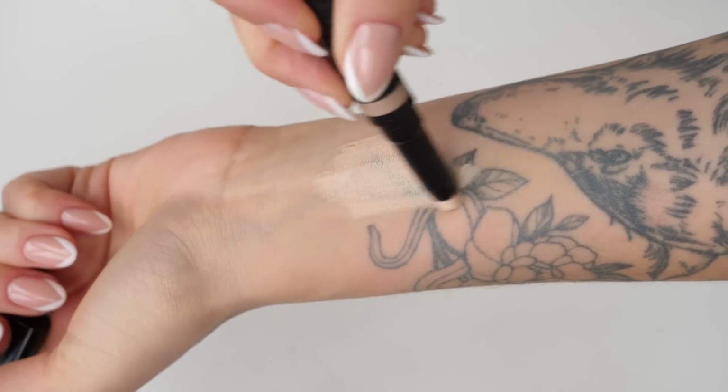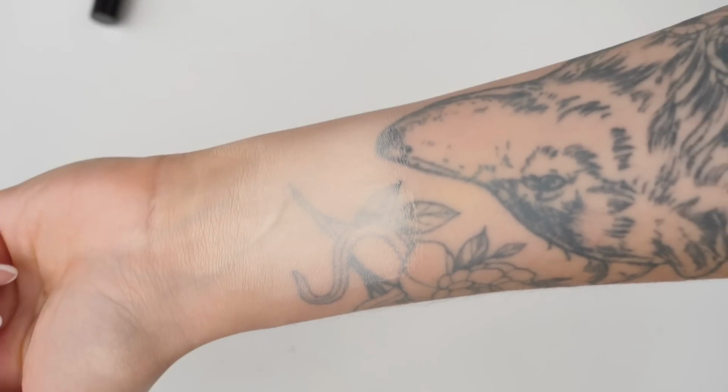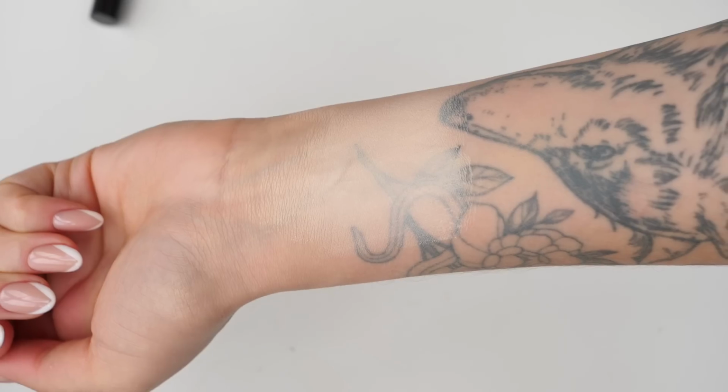I find that this formula is just a little bit too finicky for my liking. It is a very, very, very full coverage formula, but it's almost tacky and sticky and kind of putty-like. So it can be a little bit drying if you don't apply it in the correct way. And when I apply concealer, I want something quick, I want something easy, I want something that just kind of gets it done. And this does require a little bit more finesse that I'm honestly just not willing to do on most days.